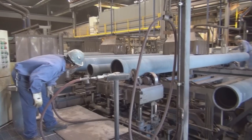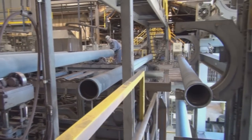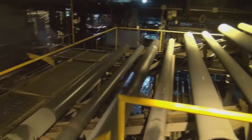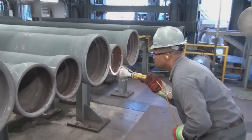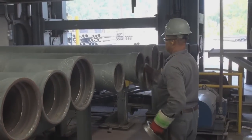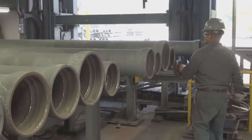It is after the annealing process that extensive inspection and testing of each piece of pipe occurs. Once the pipe exits the annealing oven, it is allowed to cool so that it may be handled and inspected by quality control personnel. Using flashlights and floodlights, inspectors look carefully for any obvious visual defects. Each pipe is subjected to a physical inspection and testing, which includes looking for obvious defects and gauging of the bells and spigots for proper dimensions.